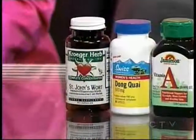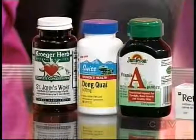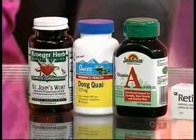Are there any supplements that we should steer clear of in the summer months? There are, and I brought a few that can actually increase your risk of burning. I'm starting with the first one here, which is St. John's wort. And St. John's wort is used for mild to moderate depression. It can increase your risk of burning, so you want to be cautious if you're taking St. John's wort. The next one that I have there is called Dong Quai, and Dong Quai is used for managing symptoms of perimenopause, menopause, hormonal imbalance, and then also I've got some vitamin A.